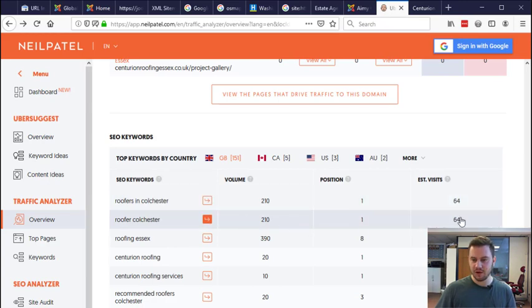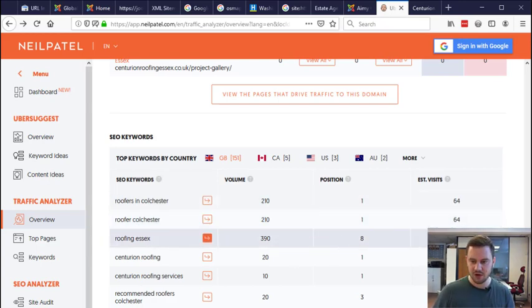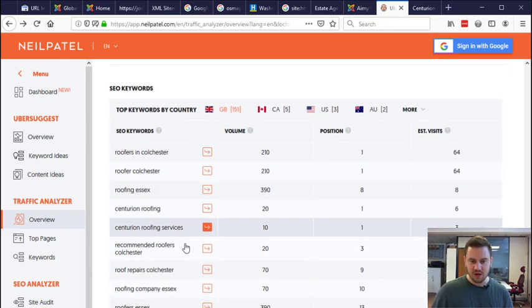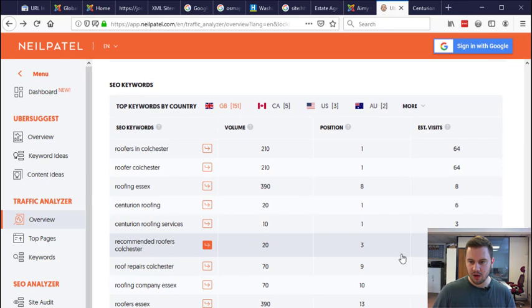And they are also getting all these other clicks as well. So Roofers Colchester, or Roofer Colchester, which is the one I just put in, same thing, 64 odd. Roofing Essex, they're getting 8. So then they've got these branded searches. So this right here is showing me a bunch of keywords.